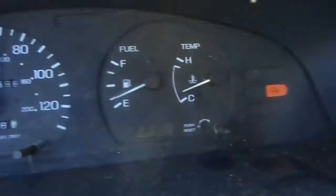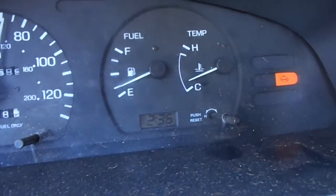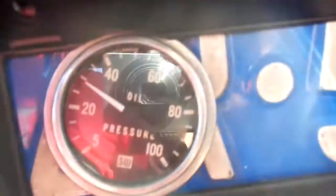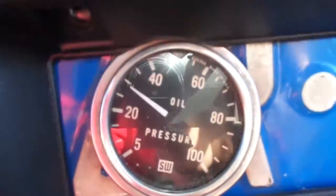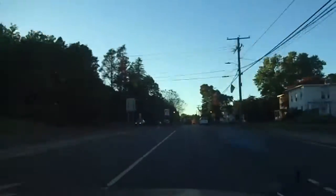Alright, so I'm pretty sure we got both issues fixed, oil and coolant. Coolant is chilling right there, which is lovely, probably about 175 to 190 degrees. And oil pressure is back up where it should be. So that makes me happy.